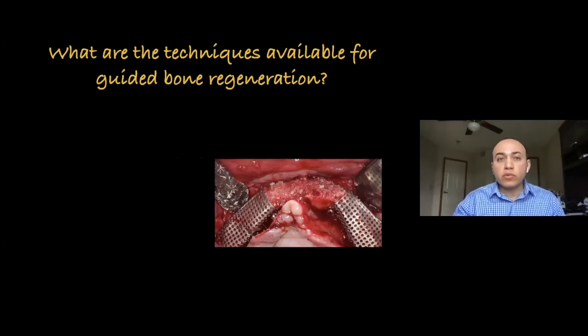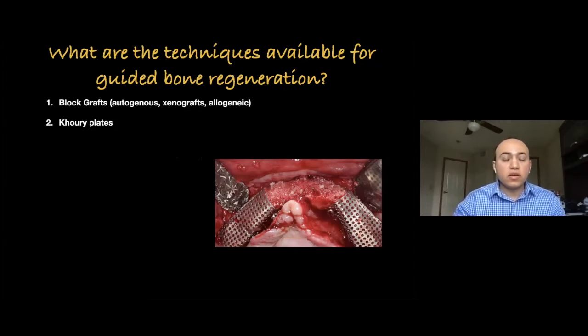Now, what are the techniques available for guided bone regeneration? We have block grafts. These are the most commonly used in literature, and these are one of the oldest ways of ridge augmentations, whether autogenous, xenografts, or allogeneic. And then the Khoury plates by Dr. Khoury, and these are very similar to the block grafts, but instead of using the whole block, we use a very thin plate, and then between that plate and the native bone, we use autogenous particulates. The main advantage of the Khoury plates is that it decreases the resorption much, and also you can gain much more bone.